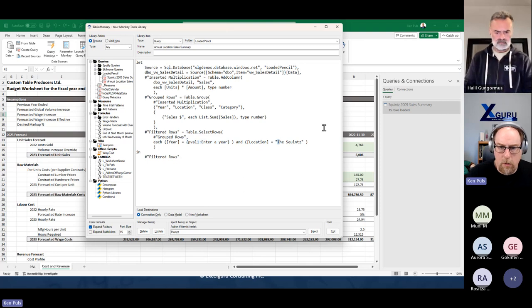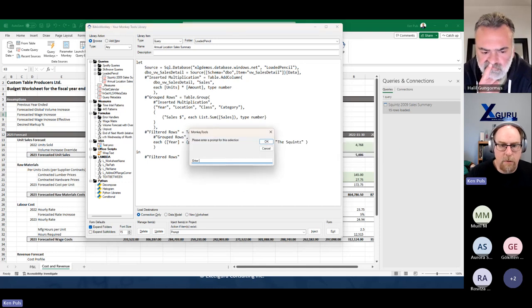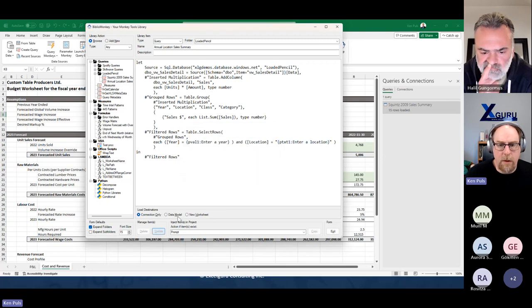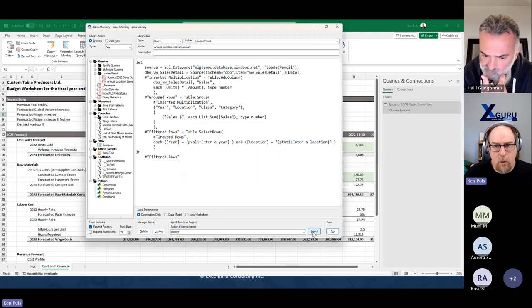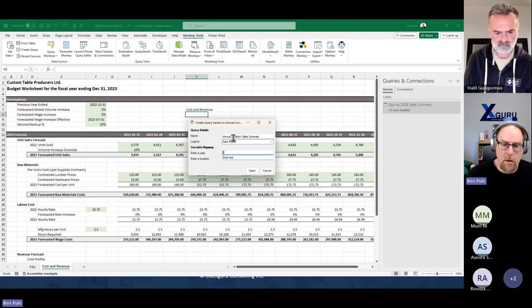And then we'll grab this one here and right click, add new prompt. We're going to go with text, enter a location. Just going to update this. So this is the same query you just saw here. I'm going to prompt this one and it's going to say, where would you like it to go? Let's load it to the data model. We're going to go with the year being 2013. And I'm going to go with the location, which is called Tax Evader, which is inside this database.